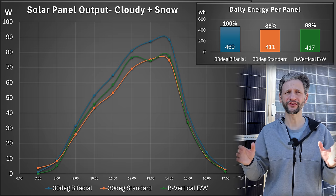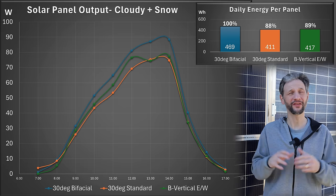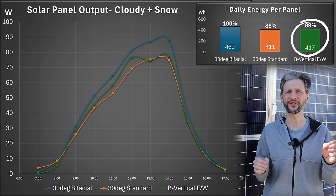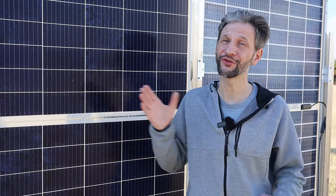You can see from the bar graph, the standard panels are only producing 88% of the max possible output for the day. And that's only slightly less than the 89% from the vertical panels. It's results like these that should convince you to use bifacial panels for your solar install.